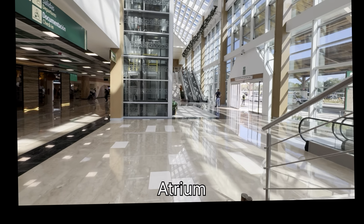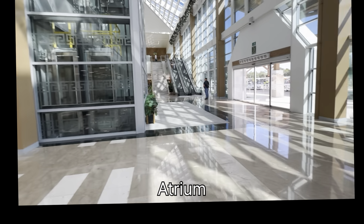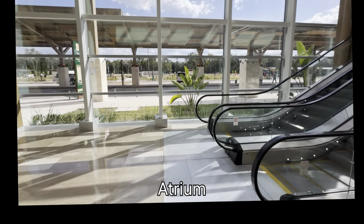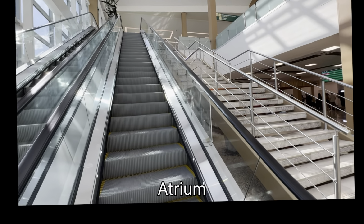This is the center atrium, with arrivals on the first floor, departures on the second. There are 4 entry doors into the atrium. If you're headed for the departures, you'll head up the escalators. Let's head that way now.